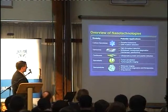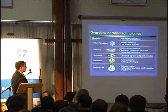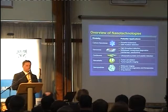The other thing that's happening right now is the development of nanoparticles, in particular for diagnostics and imaging, but more particularly for a new era of drug delivery, where you will be able to deliver higher concentrations of drug to your target site.